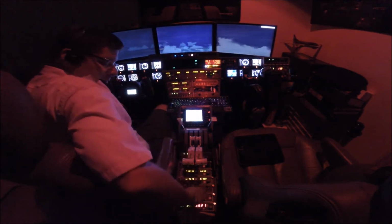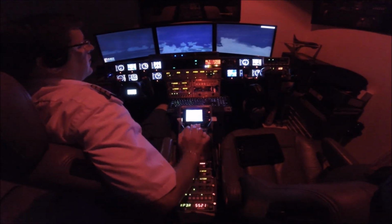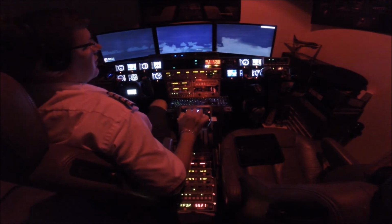Alright, there's 10,000 feet, the landing lights are off, the fuel pump's off. I'm going to disable the auto throttle and I'm going to accelerate.